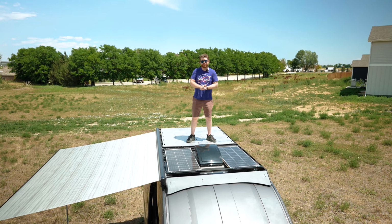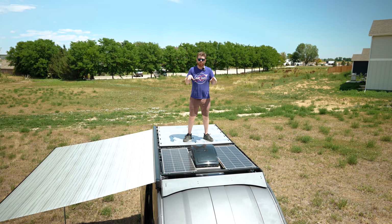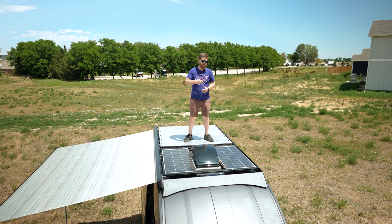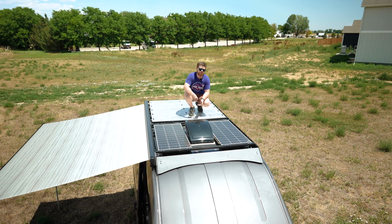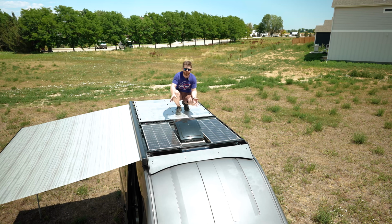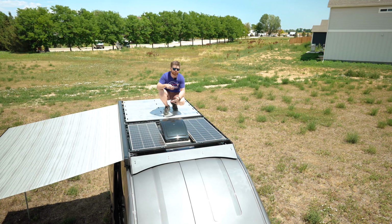Our roof racks ship flat and they mount to the factory threaded inserts on the roof of the van, which makes the install super easy, even for DIYers like you at home. Our roof rack utilizes a T-slot crossbar, which makes it really easy to mount all sorts of accessories on the roof and make the most customizable package for you on your van.